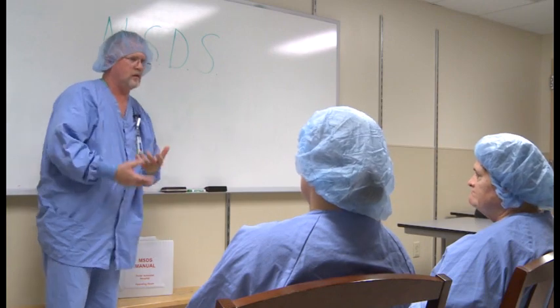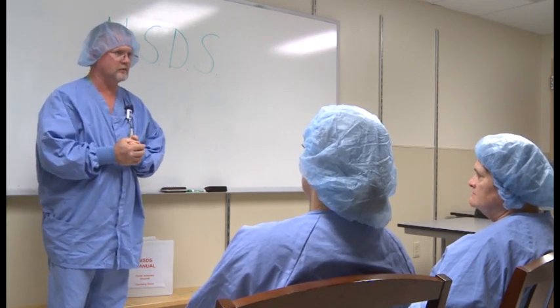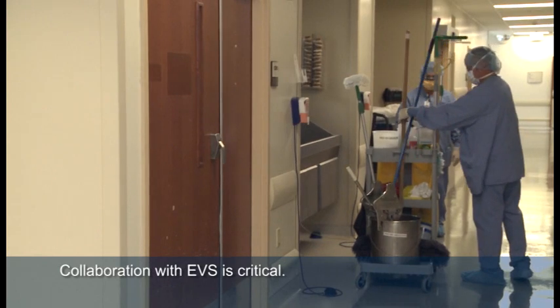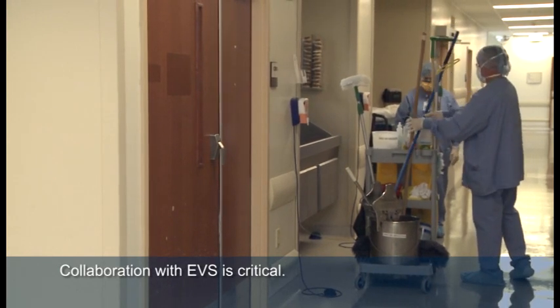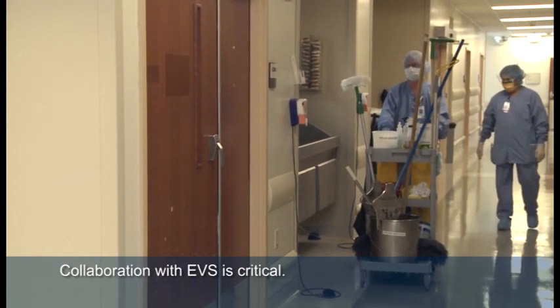Your hands, if you're not wearing the appropriate PPE, which is personal protective equipment, everyone knows that? Yes. It is only through this collaboration with our partners in environmental services that the surgical team can completely assure patient safety through a clean environment.